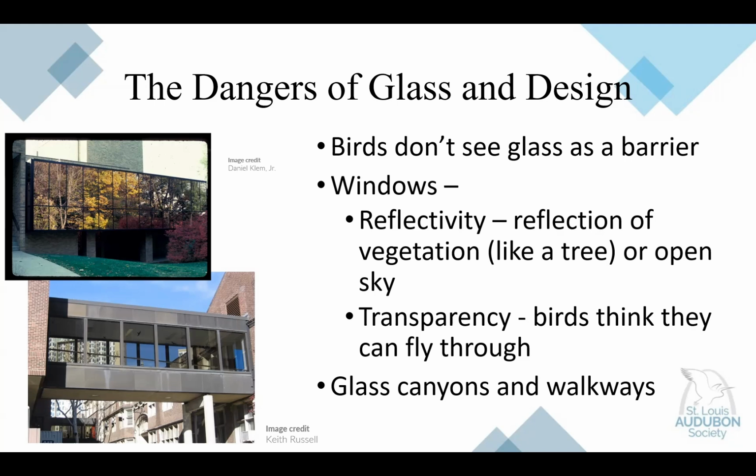The other issue with glass is transparency. And in that case, a bird might simply think that there's nothing there, it can fly through it, and then it results in a collision once again. Glass canyons and walkways that connect buildings are also problematic. And you can see one here in this picture on the bottom left. It's a small section between buildings that could be kind of tall. It's just another kind of obstacle that we put in their way. And then this clear glass in the photo as well, there's a chance a bird might think it could simply go through.